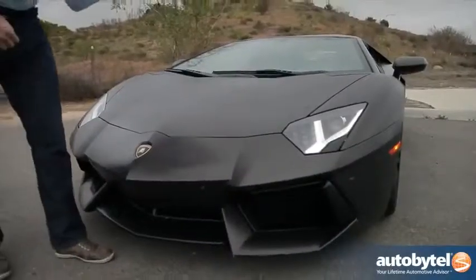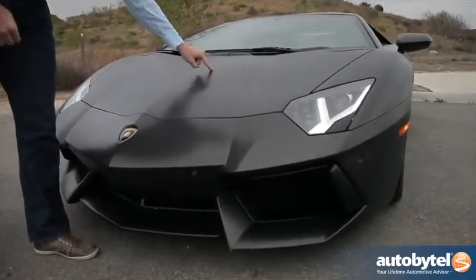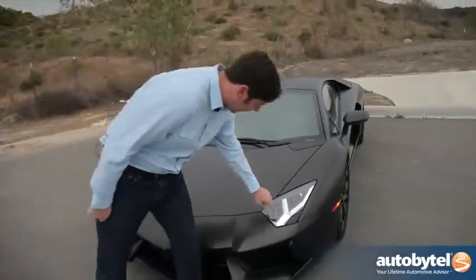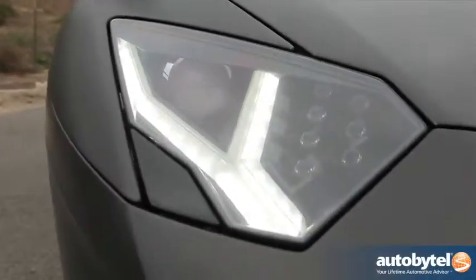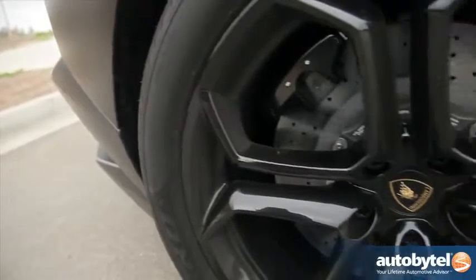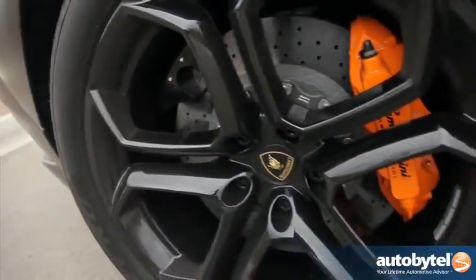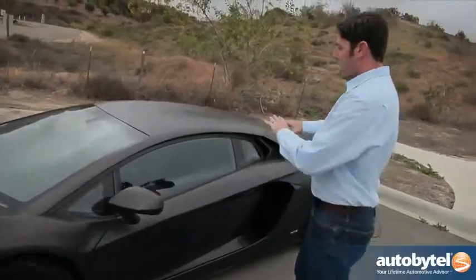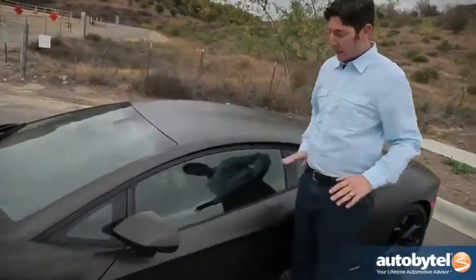It looks especially sinister in this matte finish paint, which is, by the way, a $14,000 optional extra. These headlamps are gorgeous. The daytime running lights look fantastic. Coming down the side, you've got these massive wheels with the huge carbon ceramic brakes poking out behind them, wrapped in Pirelli rubber. 19-inch front, 20-inch rear. The car is so low, it barely comes up to my waist.